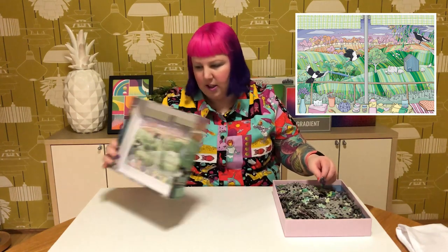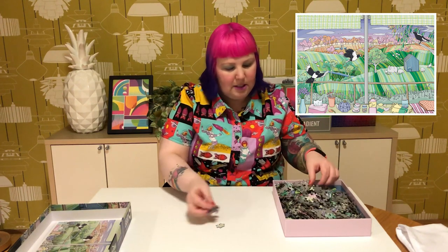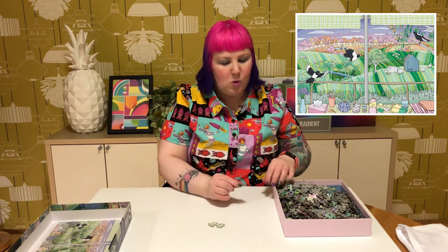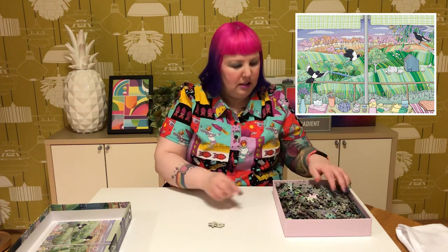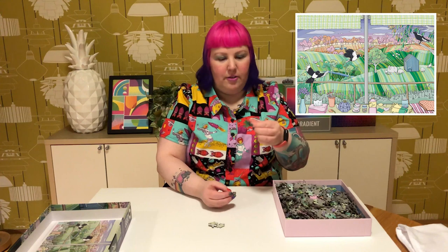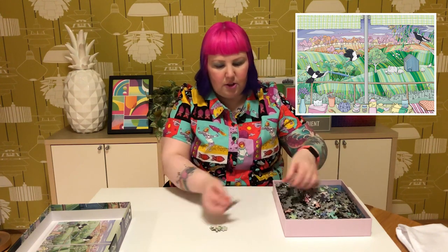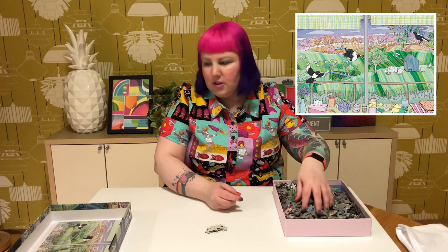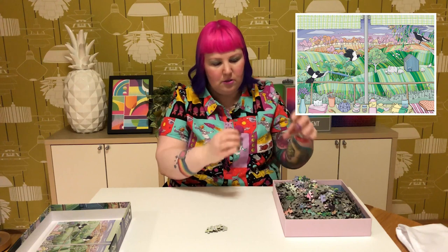Let's see. Okay, so that's already some. It's pretty easy to see because the background's white, so it's quite pastel looking compared to some of the other greens, which are quite dark. So I'm definitely going to pull out a lot of those, because I think that's a nice little chunk of puzzle to do.